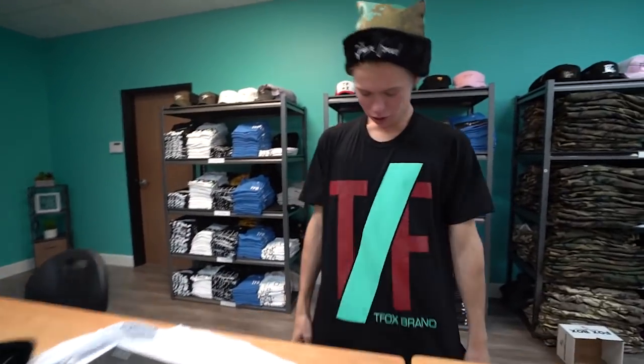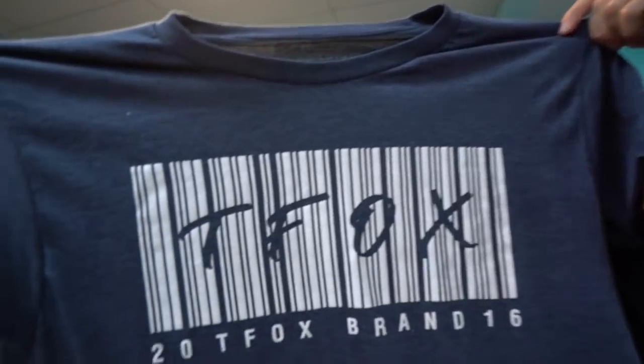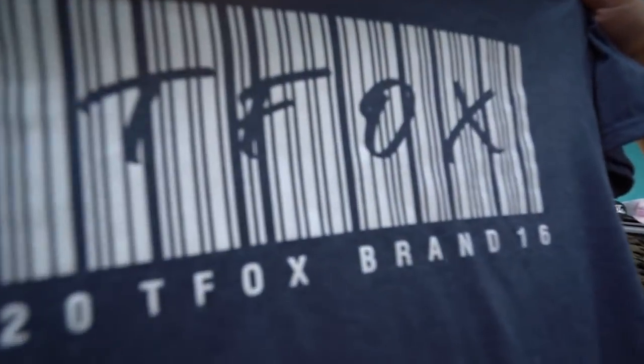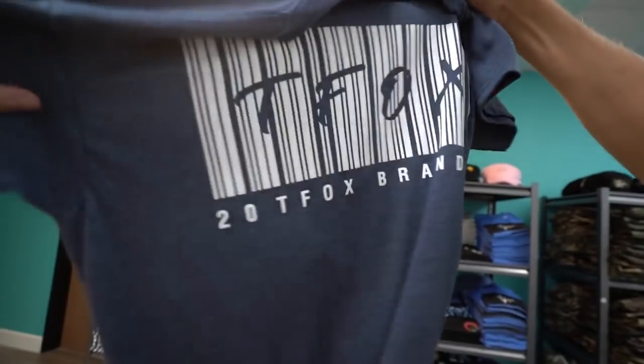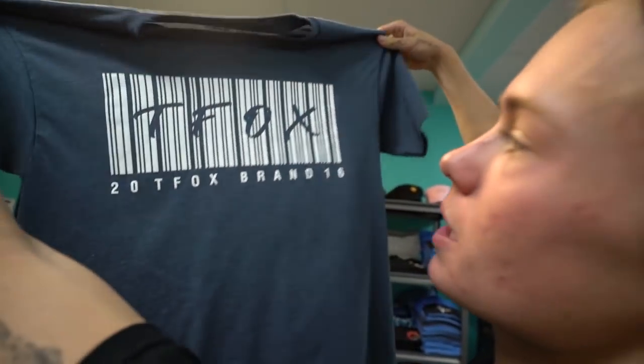Well, first of all, let me show you this shirt. This is just one of the designs. This is 4 of the 5 new shirts, I think. This is one of them. It's just a nice little T-Fox logo. We got the new barcode logo right there. If you notice the attention to detail, it says T-Fox brand, but then it says 20, and then it says 16 on the other end, because that's when we were established. So that's one of the new shirts.